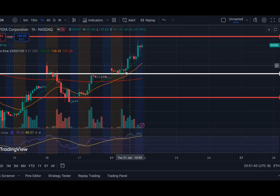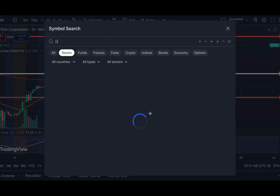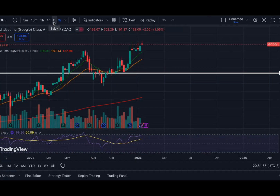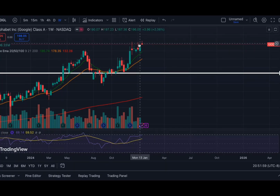Right here. These 6 or 7 candles on Nvidia hourly. It's just like the Google. Like the Google, was it daily? Weekly. Can't believe ARM is at 161.